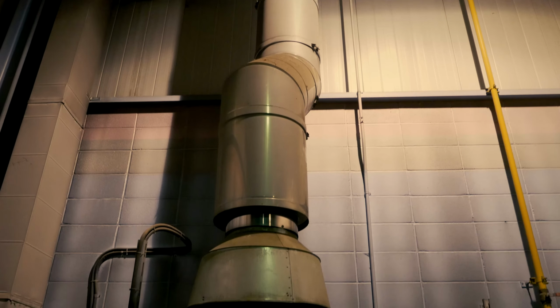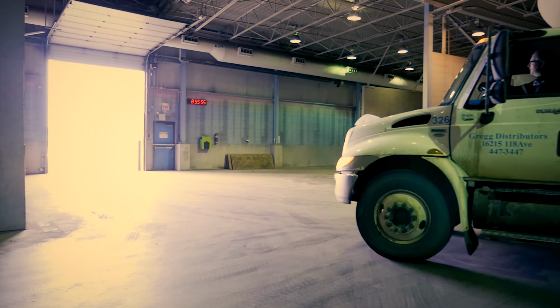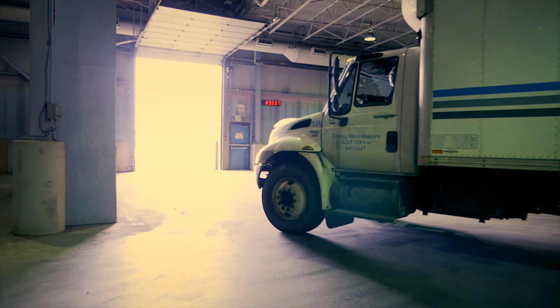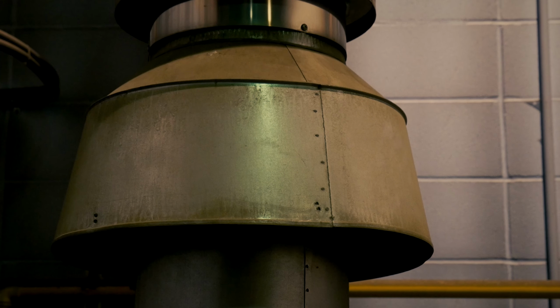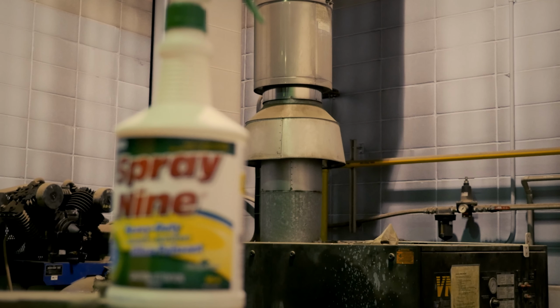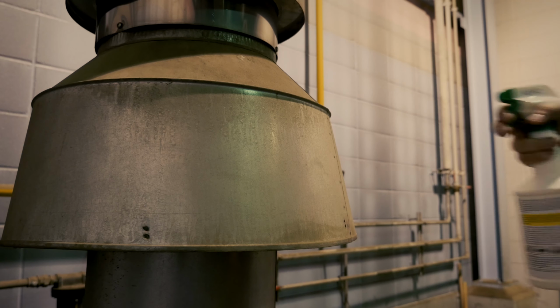Let's take a look at how Spray 9 can tackle this greasy vent. This vent has been sitting here while trucks come and go day in and day out. Safe to say it's gathered a thick coat of grease and grime over the years. Too much for Spray 9? Let's find out. First things first, spray on the Spray 9.